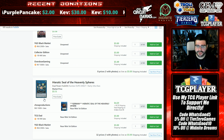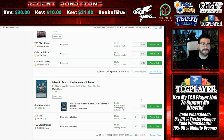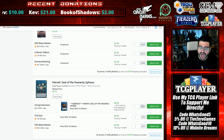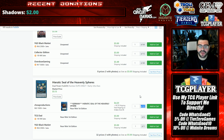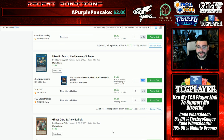Next up, you have another original card, Hermetic Seal of Heavenly Spheres. I was surprised this didn't go up sooner than later, but you see that vendors open so much Duel Power and have such high quantities of Duel Power, still, to this day, insane quantities throughout, that the competition's still there. People were holding on, and there's going to just be this innate undercutting, even with the unlimited printing coming out, upping that quantity and competition further.